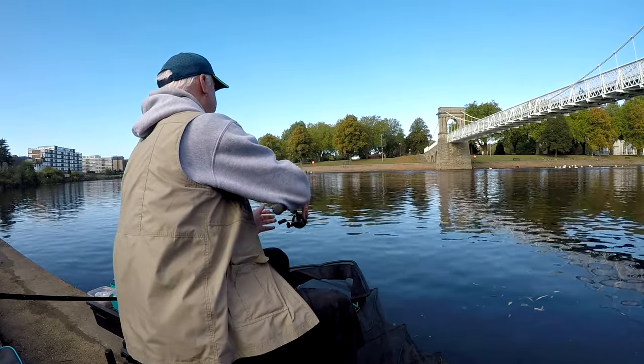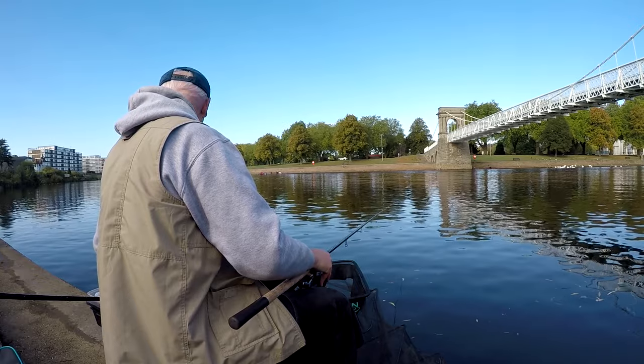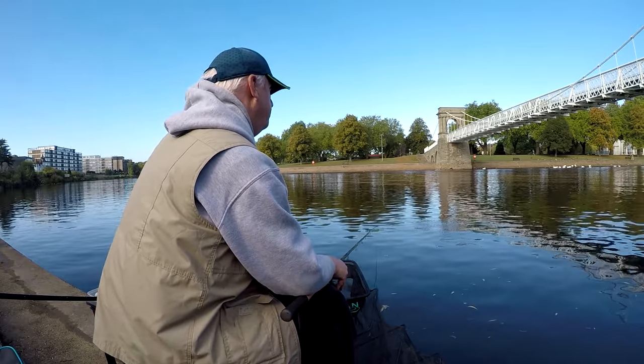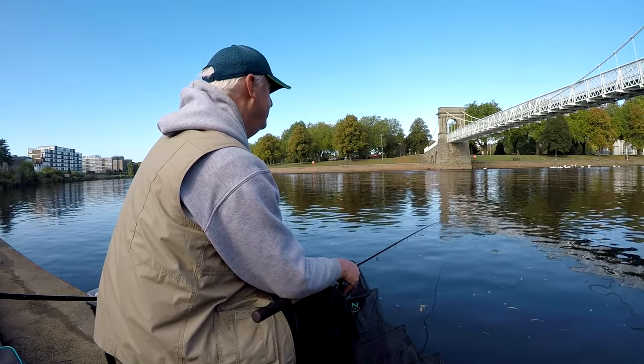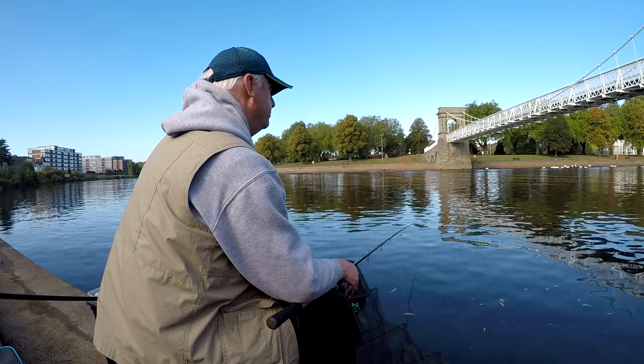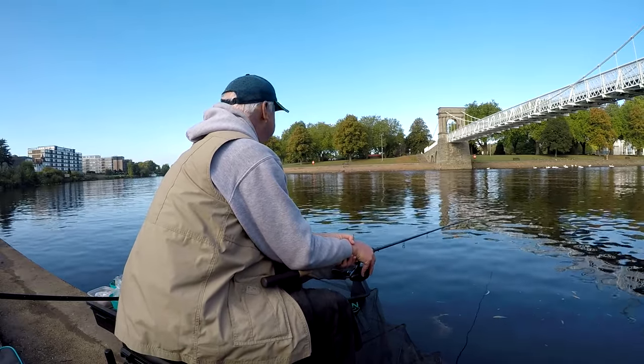Three bites on this tare. But we've been quite mild for October. The fish have come to the tare pretty quickly, because I'm feeding them nothing else. And there's really nobody else fishing either.